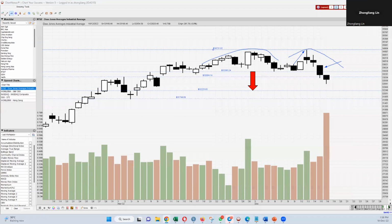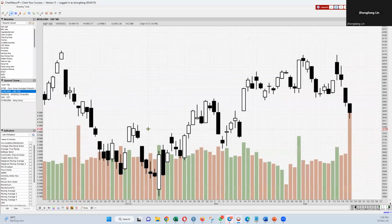All right. Looking at the S&P 500, the chart is even worse. As you can see, S&P 500 went down to fill up the gap over here, which I'm going to plot up here. Last week I mentioned that gaps are meant to be filled, and it's a black hole that would attract the levels to come in, and S&P 500 came into this gap and filled the gap.